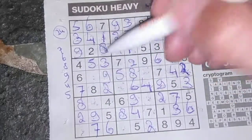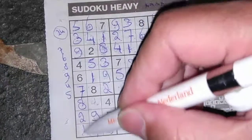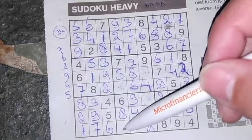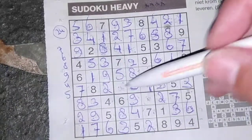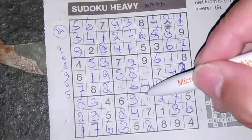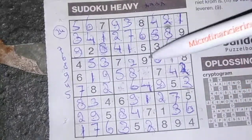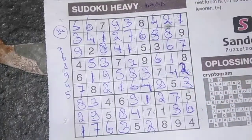1 number left in this big square for the number 1. 1 number left in the first column for the number 1. 1 number left in this big square for the number 3. 1 number left in this last row for the number 3. 1 number left in this big square for the number 1. 2 numbers left for this big square for the numbers 1 and 3. We have a 1 here, no 1 there. 1 should be here, and 3 goes there.